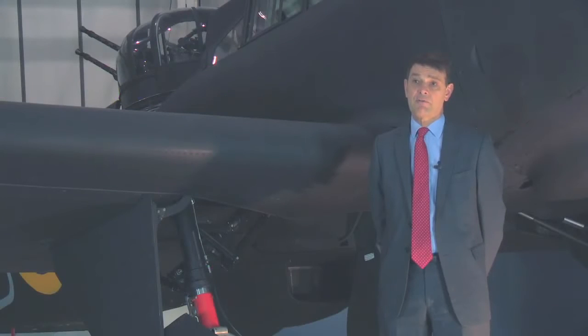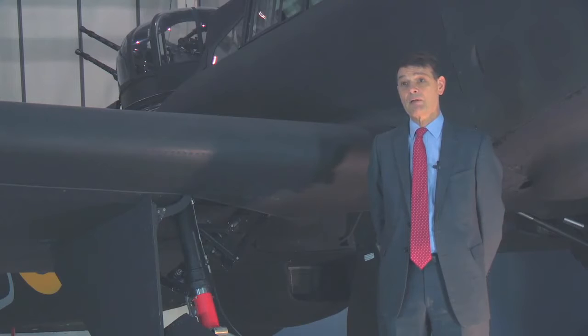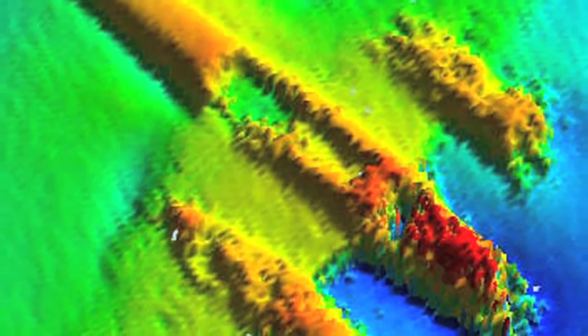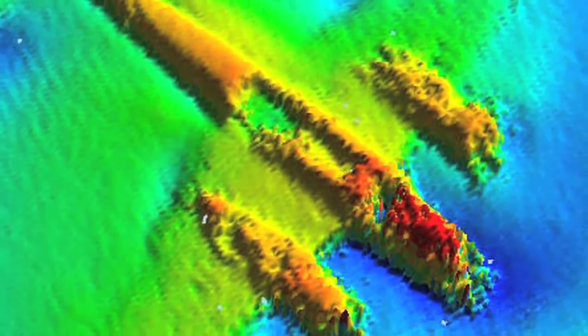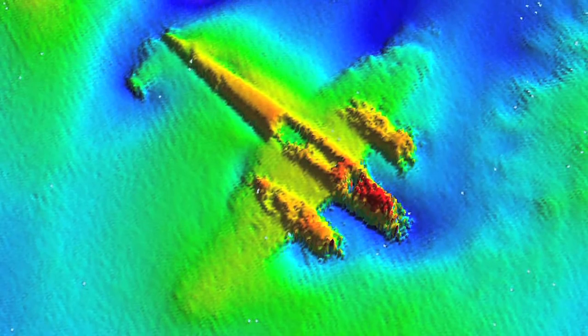We believe local divers first discovered the plane because of reports from fishermen that their nets had snagged. But the plane was only formally confirmed when English Heritage commissioned a survey of the entire coastline, and this aircraft emerged in quite stark detail because of the sonar maps.